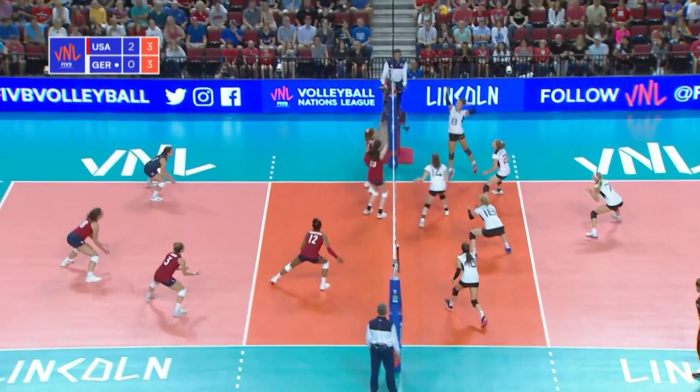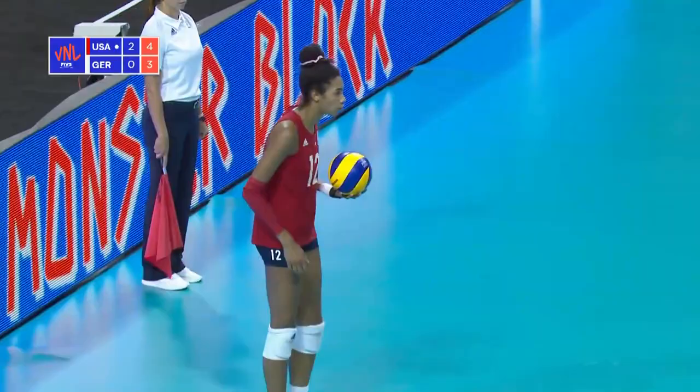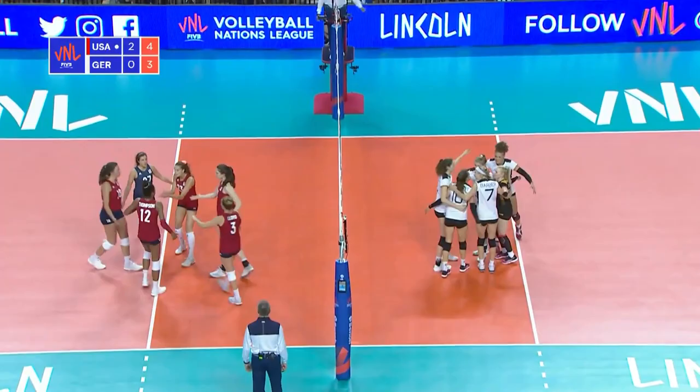Well, it was a sensible play from Kelsey Robinson, knew she couldn't have a swing, just put it over. And then USA reset their block defense, and Robinson lined up Redke perfectly to stop Drevnik. Monster block, ringing out around the arena. Good time, Redke arriving late, able to finish the block, so Stidrott has the point. Germany back on level terms.